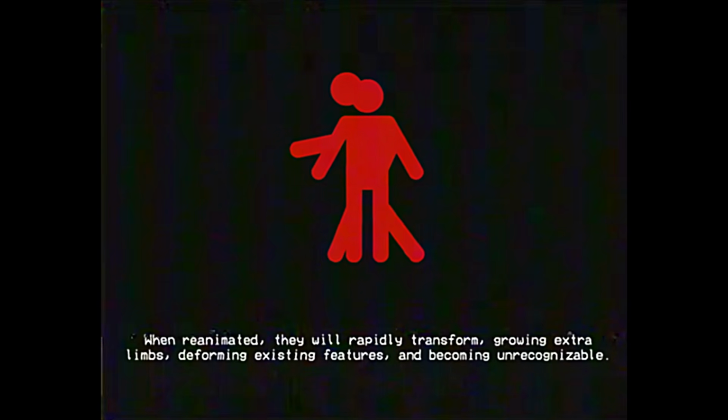When an individual has been terminated by the anomalous pathogen, they will be reanimated within 3 minutes. When reanimated, they will rapidly transform, growing extra limbs, deforming existing features, and becoming unrecognizable. These individuals should be considered deceased. They are no longer your friends, family, or pets.